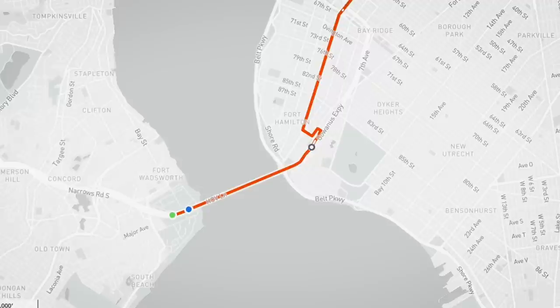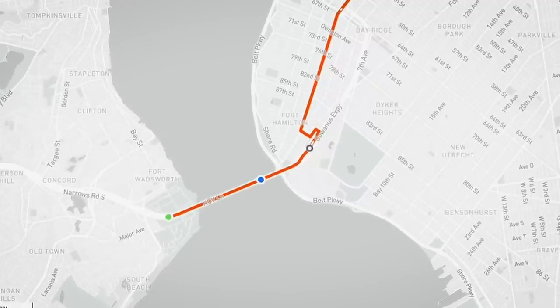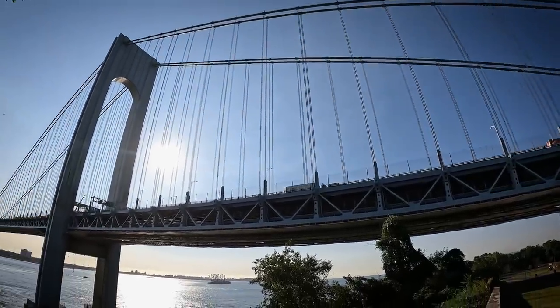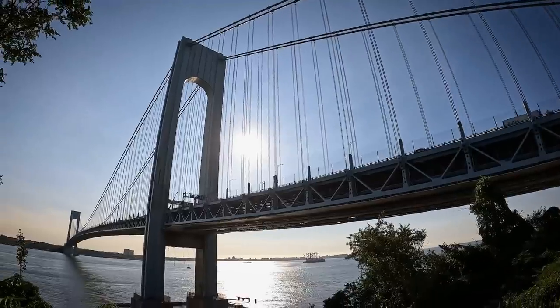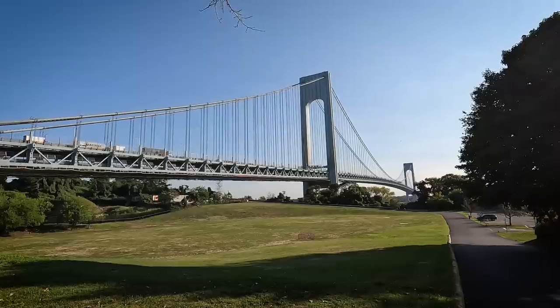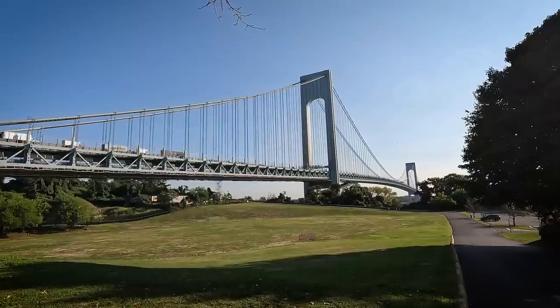Once the race starts, you technically run on Staten Island for like 10 feet, which is just enough to check the box for all five boroughs. This is the only day you can run over the Verrazano Bridge, which means instant epicness. If anyone has given you advice for the New York City Marathon, they will have told you this. The Verrazano Bridge is not flat.